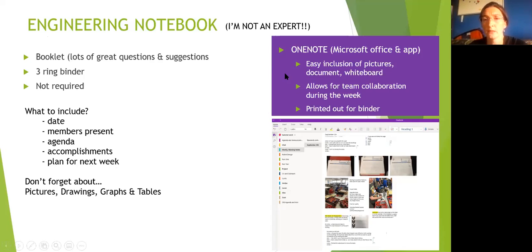And then towards the end of last year and then this year, our older team is using OneNote, which is a Microsoft Office product, and also an app that you can get on tablets. There's a picture of it down here at the bottom of one of their notebook pages, and you can see all the different tabs that they have to work from. It makes it really easy for them to take pictures that go right into the document as they work, or they can take a picture of the whiteboard or of a notebook page, and it cleans it up.